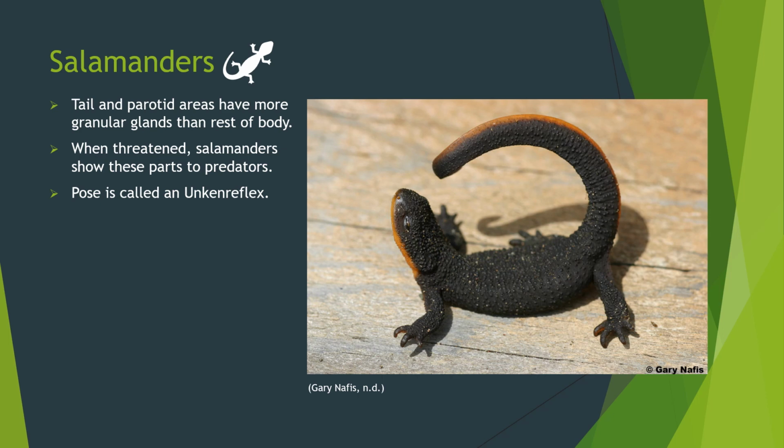And say a predator gets the jump on a salamander via a sneak attack, it's most likely going to want to go for the head for a quick kill. So that's also why there's a higher amount of toxins in the head.